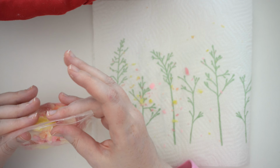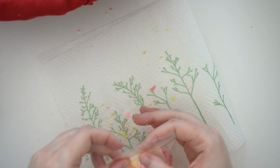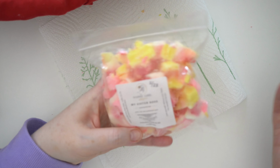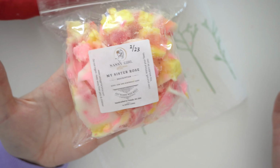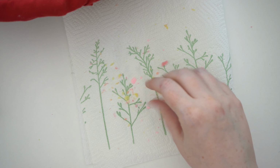Just to melt and enjoy it. This is a very full bag. I'm just gonna do this because my fingers are very messy. There we go, look at that. It's kind of satisfying, all the little bits and pieces. That is my Sister Rose. So now let's throw out some of this wax leftover and do up the blueberry stuff.